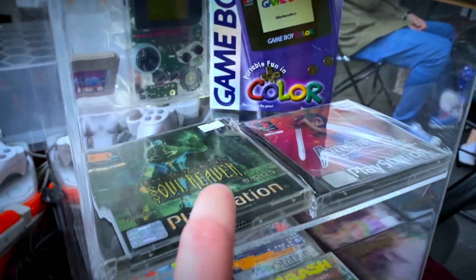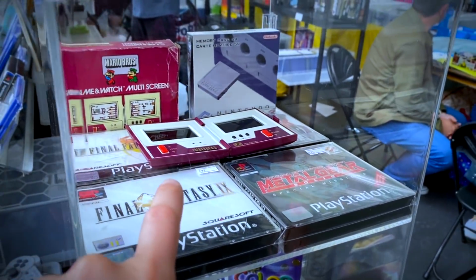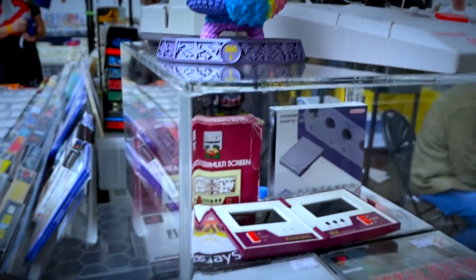This was also another cool store. There was also a lot of people around here, as you can see at the minute. We were still pretty much the only ones in here, and the queues were waiting patiently outside.